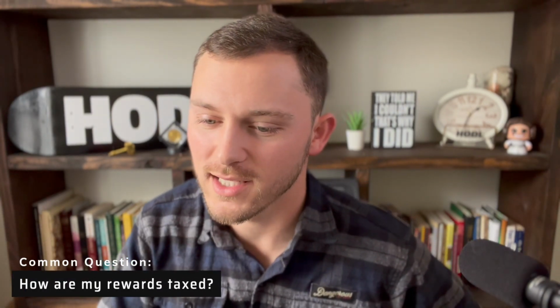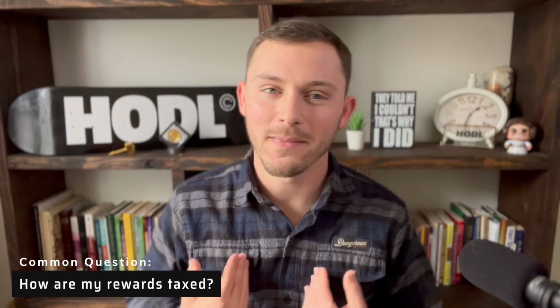Rewards, how are your rewards taxed? That is a great question. I'm not a tax advisor, so this is not tax advice, but the way I understand it working is, say you get $5 in XLM rewards. Whatever the price of XLM was at the moment you got those rewards, that is your cost basis. So if you sold those rewards a month later and made $20, then whatever tax bracket you're in, you're going to be paying that percentage of the $20 that you made. So if you're in a 15% tax bracket, then 15% of $20 would be your taxes, right?